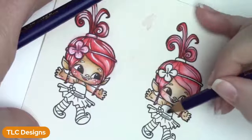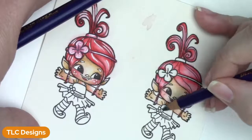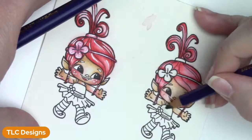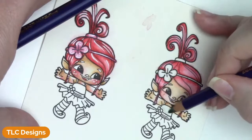So we're going to do this dress. This is the medium, and I'm going to go super light because this is just kind of something that's going to sit in the center area.